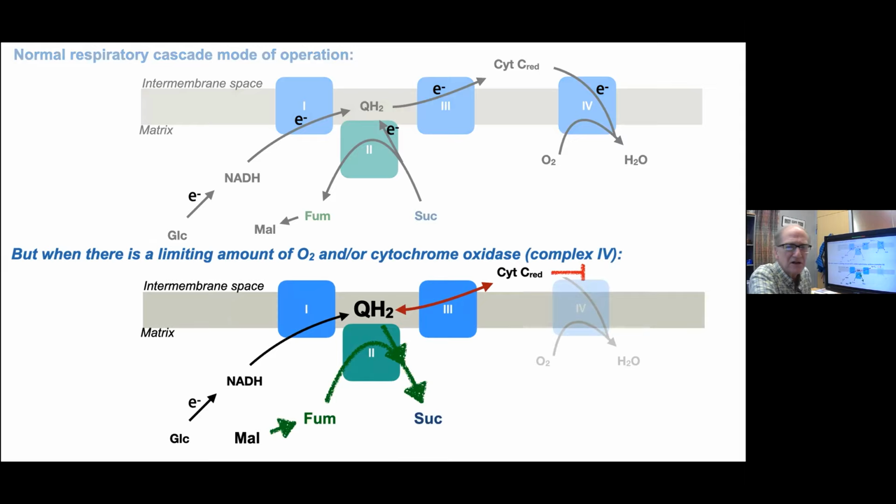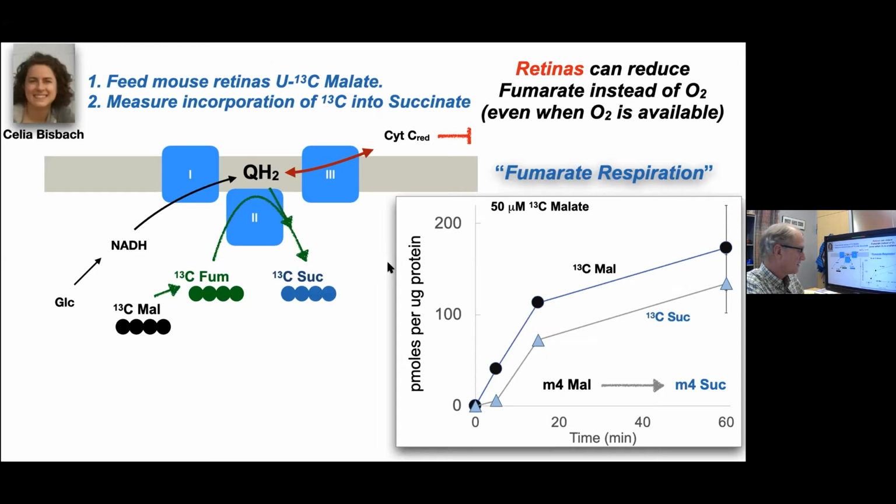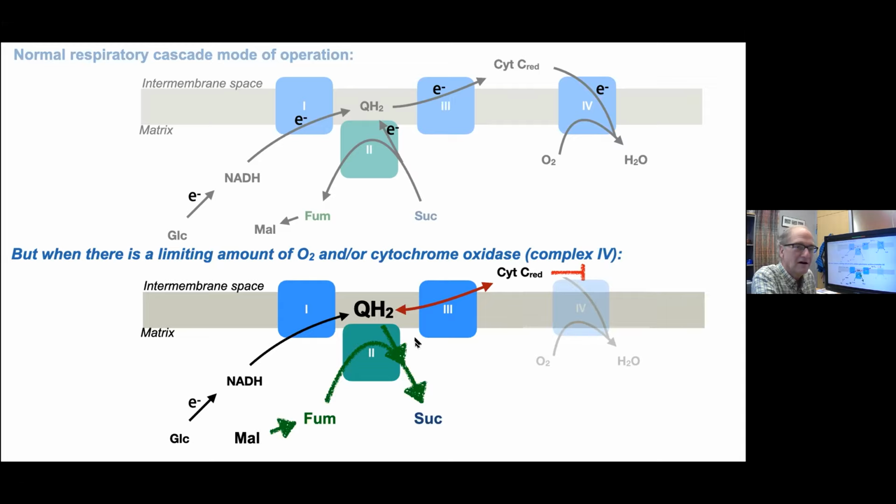So what happens in the retina where there's very little oxygen? In fact, Dan Hass in the lab has shown that in the retina there seems to be less of this cytochrome oxidase complex 4 compared to complex 1, which produces these electrons and puts them onto QH2. So when you have very low oxygen and low concentrations of complex 4, you would build up QH2. And if you build up QH2, instead of using oxygen to accept the electrons, you could just take fumarate, which has a double bond. You can reduce that double bond to a single bond to make succinate.